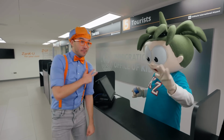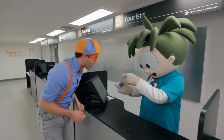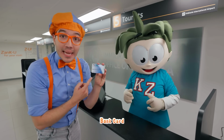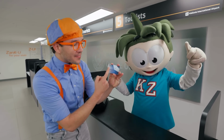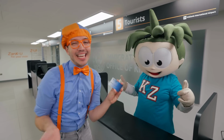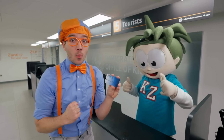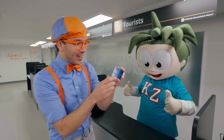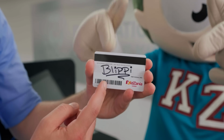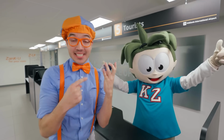Hi, I mean, hi. Urbano, what's that in your hand? It's for me. Aw. This is a bank card from the Central Bank of Kidzania. That's right. If you work a job here, you get paid in kidzos. That's the money of Kidzania. I want to earn a lot of kidzos. Whoa, look at this. It has my name on the back. B-L-I-P-P-I, Blippi. This is my bank card.